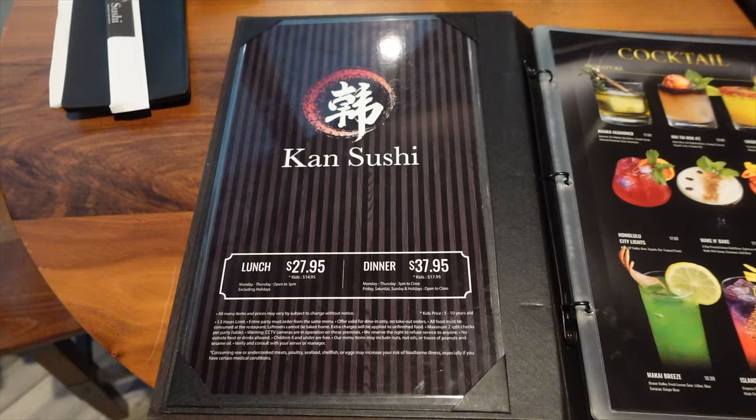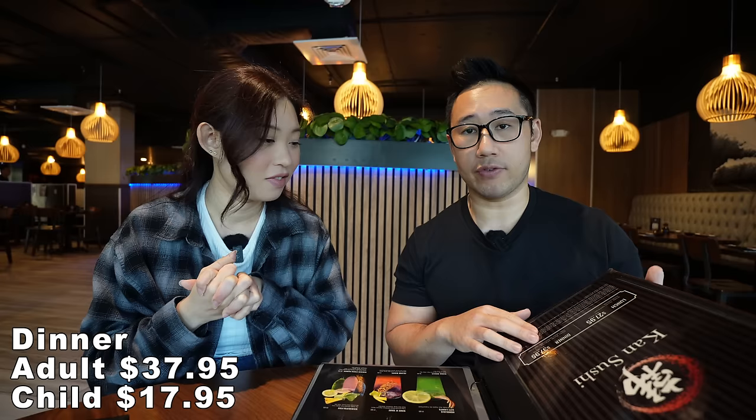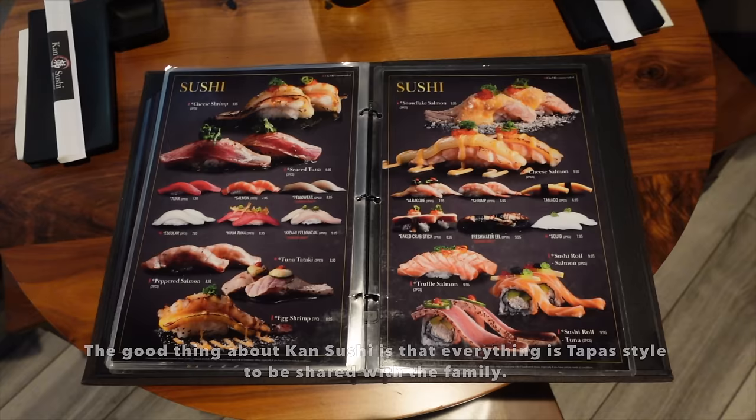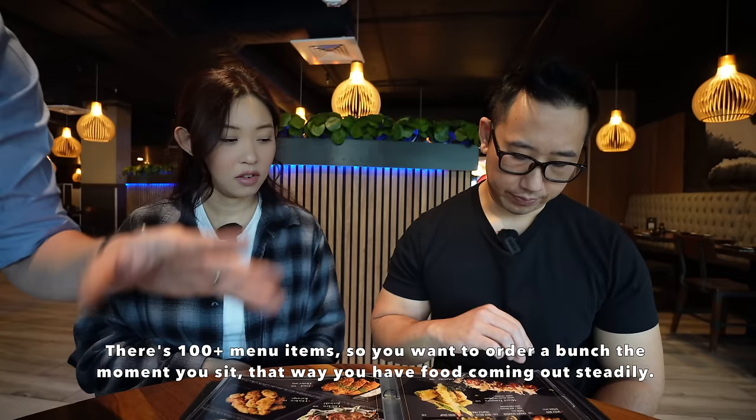So we are doing the dinner special tonight, $37.95. Gets you access to everything on this menu, excluding drinks and alcohol. Already, I see some delicious rolls. The good thing about Kan Sushi is everything is meant to be shared with the family. And a lot of the dishes are a lot smaller than you think, so we don't fill you up with like 3 to 5 items. 100 plus menu items, so you want to order up a bunch the moment you sit. Okay, that way you have food coming out steady.